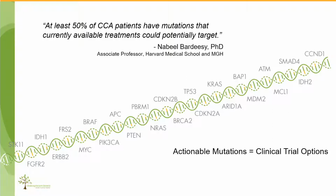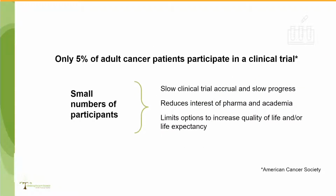So actionable mutations means clinical trial options. So here's another statistic for you. This is a general statistic, not specific to our population, but general. Only 5% of adult cancer patients participate in a clinical trial. Well, why is that a problem for you? Because in a rare cancer, that's tricky.